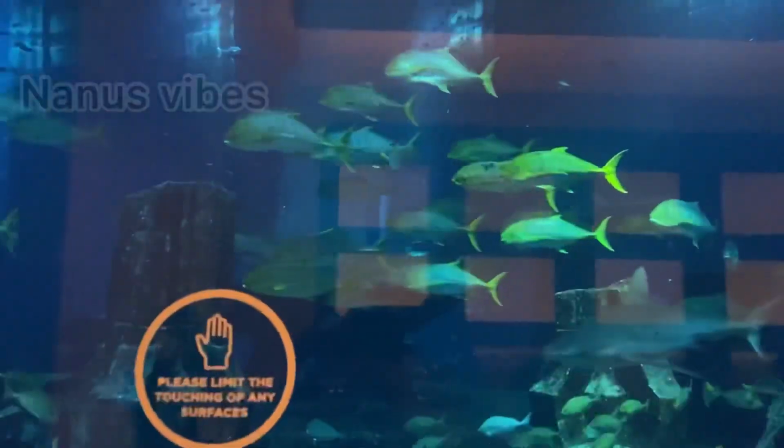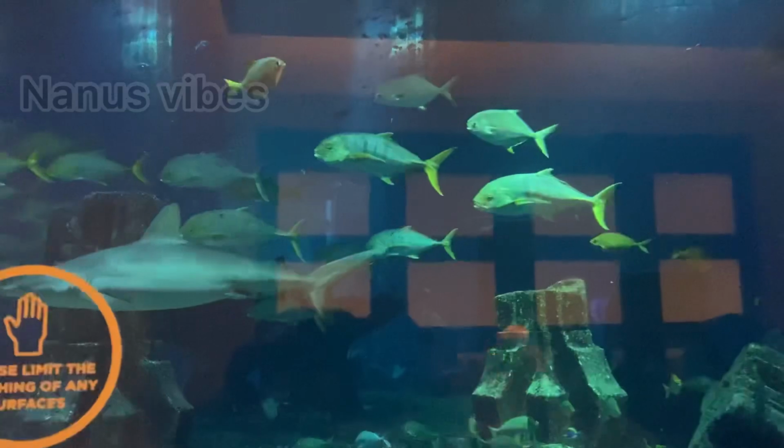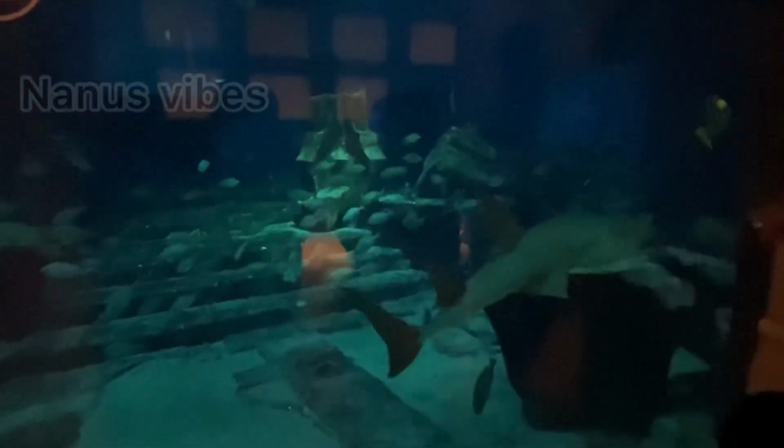The glass viewing pane into the Ambassador Lagoon that allows guests to get up close and personal to the popular stingrays is 10 meters long and a hefty 70 centimeters thick.